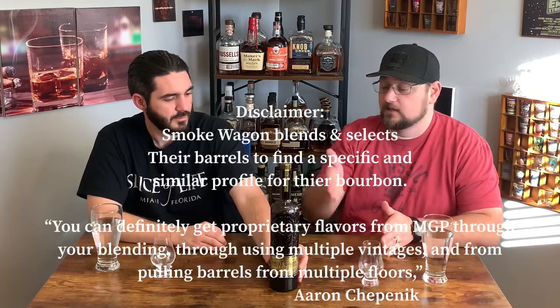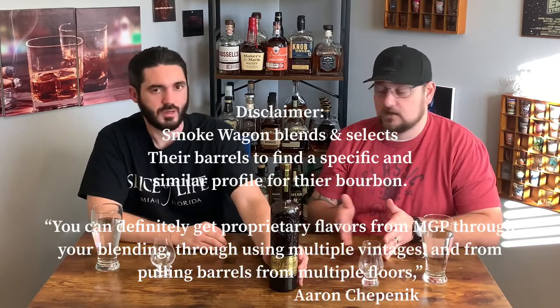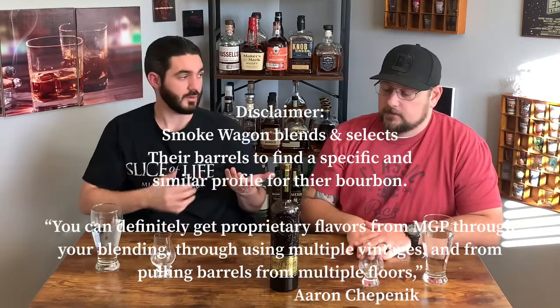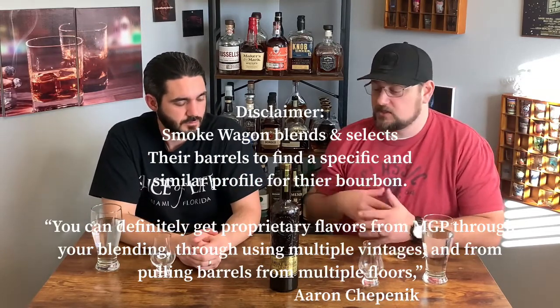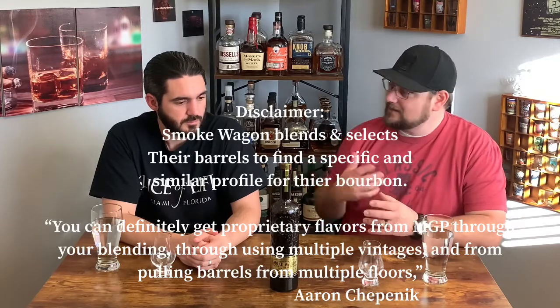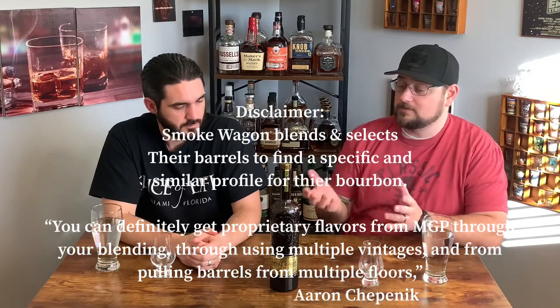With this one, are they doing anything different when they finish it? I'm not 100% sure. From what I've read, there is some finishing, but they didn't say specifically, like, this is finishing in different casks. Okay, good. Nothing like that. I think they would have put it on the bottle. Yeah, they would have put it on the bottle. They did mention finishing notes and things like that. I don't know what that means. They can't add anything to it. So I don't know if they're putting it in a barrel for maybe 6 months and it just has a high char. Again, don't quote me on that.